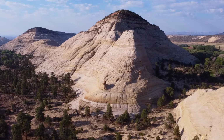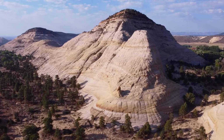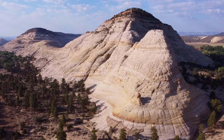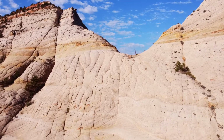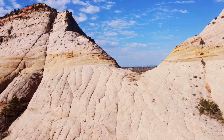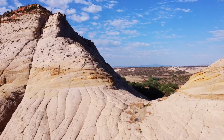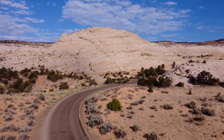So one of the first things you're going to notice as you come off Highway 12 are these bright, white, gorgeous structures on your right. One of them is called a Sugar Loaf, which I just think is hilarious, and you'll just notice the colors in these areas are captivating and ever-changing, which is part of what makes this road just so scenic and so beautiful.